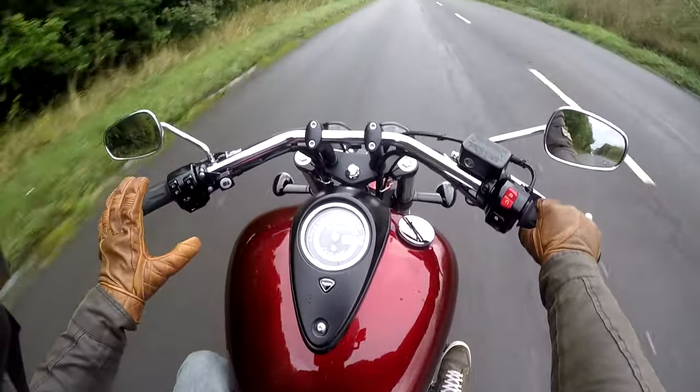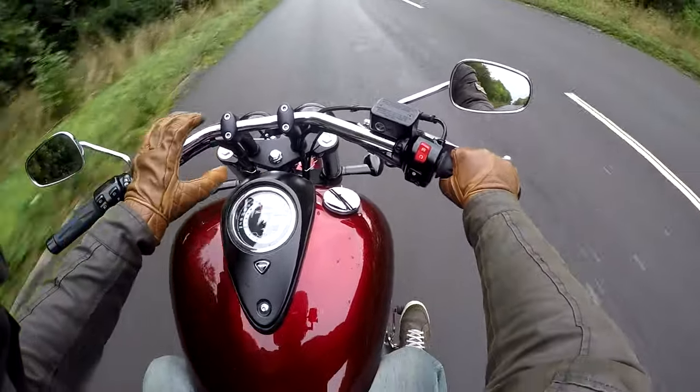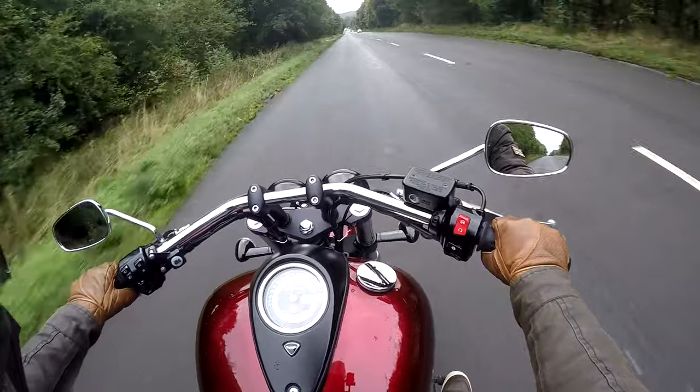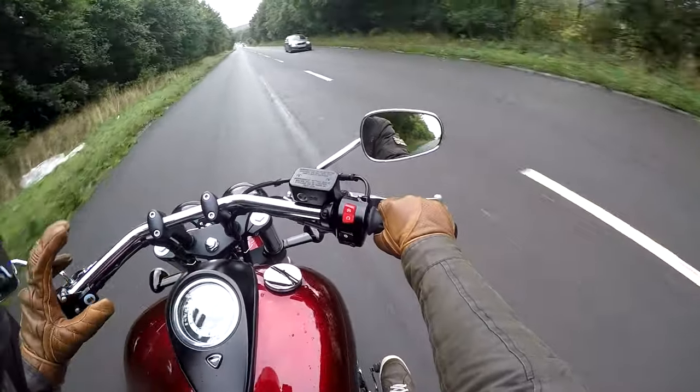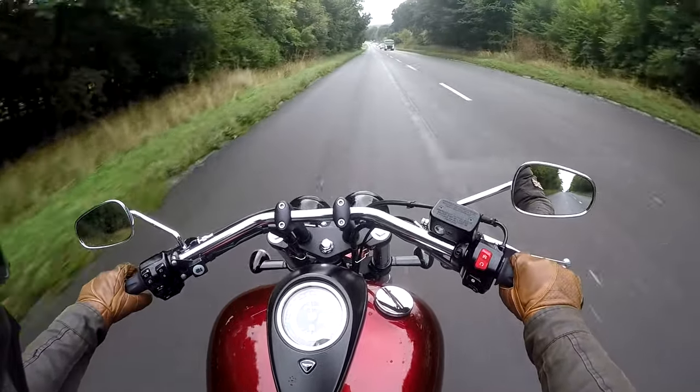And an amazing view here, this layout, those double headlights, typically Triumph, these raked back handlebars. And the mirrors work really well as well, they look like something off of a car, don't they? No vibration there. Really, really nice, what a beast.